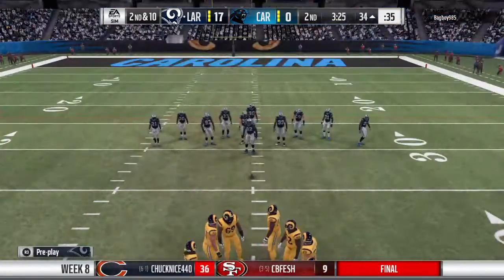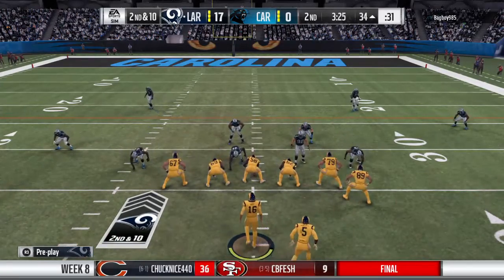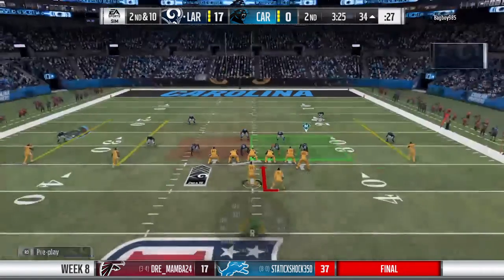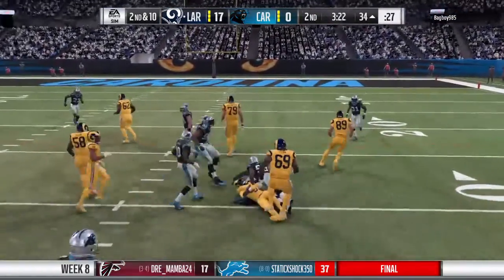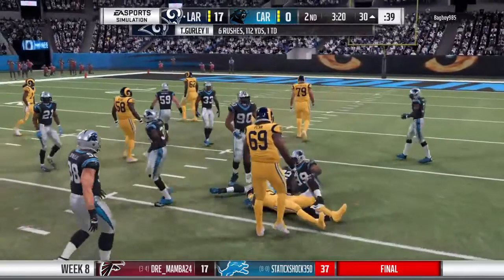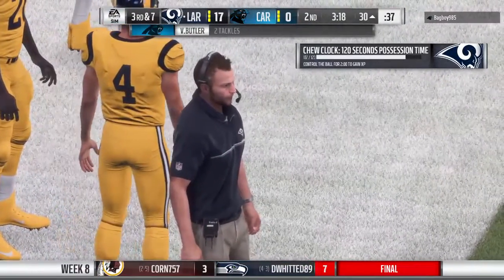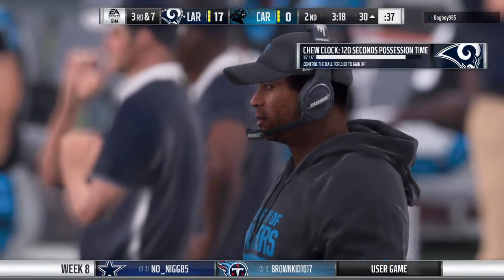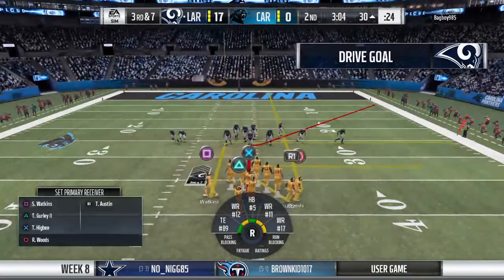And on 2nd and 10 now. They'll run it now out of the gun. Down to the 30 after a gain of 3. Pretty good little 2-play sequence there. You force the incompletion, then a very short pickup. Yeah, now maybe you bring in an extra defensive back or two because you want to try and defend on 3rd down. They like to play those nickel or sub packages, don't they?